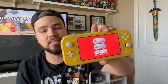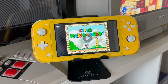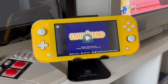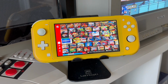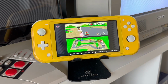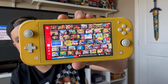Alright guys, and if NES isn't your thing, there's also the Super Nintendo Online system, and that has a lot of games as well. Some of the more notable ones are Super Mario World, The Legend of Zelda: A Link to the Past, Donkey Kong Country, Earthbound, such a great game. Just a lot of classics, guys. Games like Super Soccer, different Kirby games, even Mario Picross, which I think is a Japanese exclusive. There's Yoshi's Island, Super Metroid, Punch-Out. And guys, all these games are available on your Switch Lite portable.